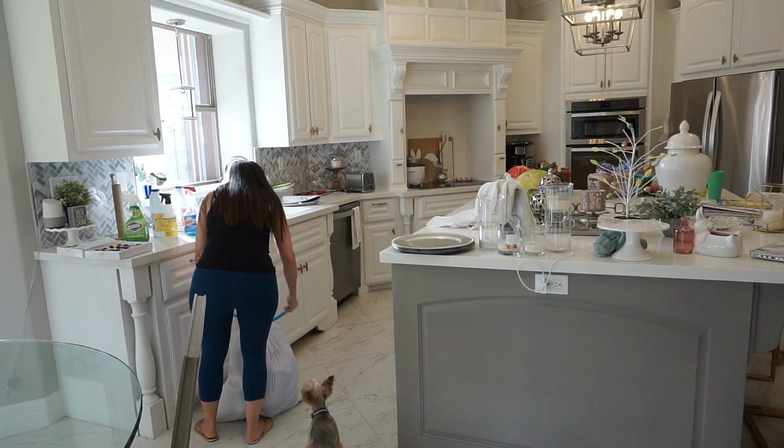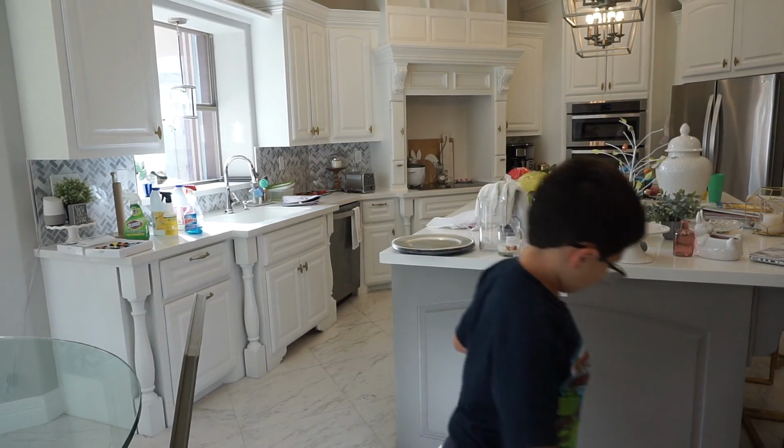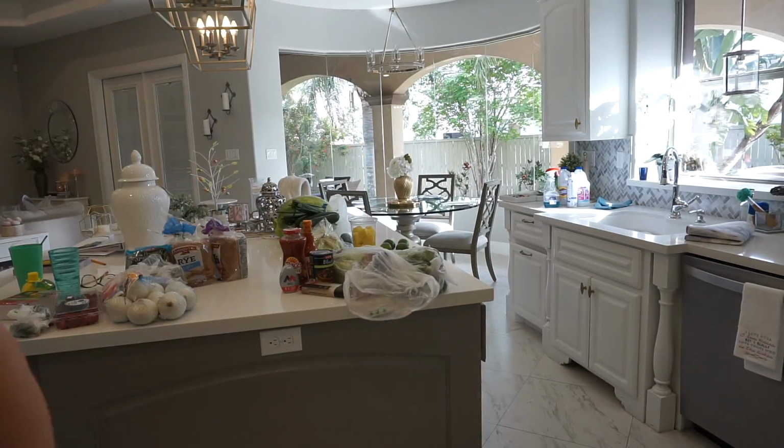So I've shared in other videos that we like to teach Logan to do certain chores, and one of his chores is actually taking out the trash. So anytime trash needs to get taken out, he will go ahead and take it out and then put in a brand new trash bag.